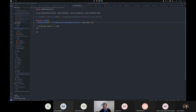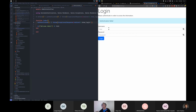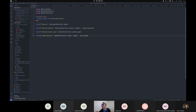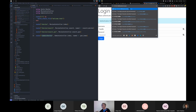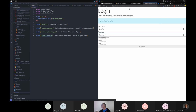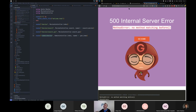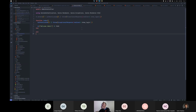Okay. I don't know. Let's see if this works. It might. I don't see why not. So let's try something. Oh no, let's try to go straight to it, right? So index is being served by admin movies. Okay, it's recompiling. No matter mentioned before. Okay, but why? Have we left any before?